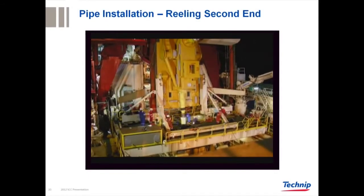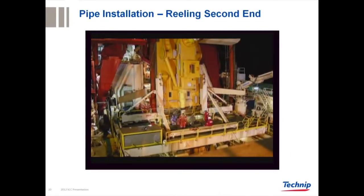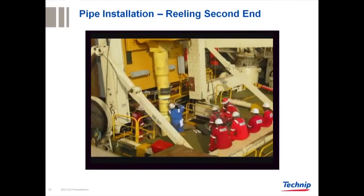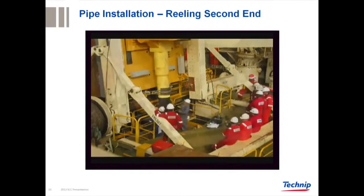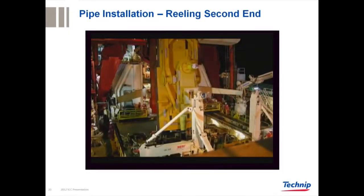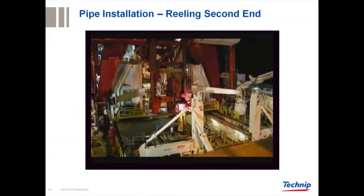and they'll put the field joint on it, which means if there was any corrosion coatings or any other type of insulation or protection on all the other pieces of the pipe, now that joint will be field protected. And this is just a close-up of that field protection being put on, and you can see the peanut gallery there sitting watching and laughing. And now it's being lowered into the water, and away it goes.